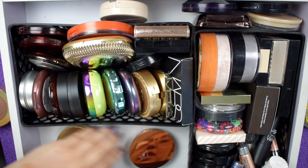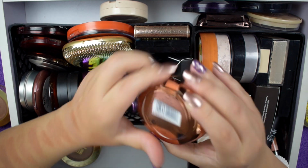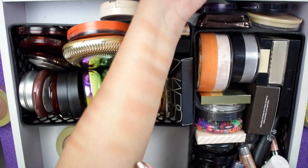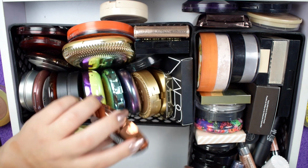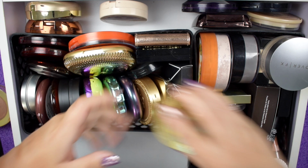So I'm going to keep 08 Sunset, and then I have the number 7 bronzer in Caramel, and that's really, really nice. Oh, I'm not even showing you guys how it swatches on camera. There's a swatch of it right there. So I'm gonna go ahead and keep the Boots number 7 bronzer. So let's go back to the maybe pile.